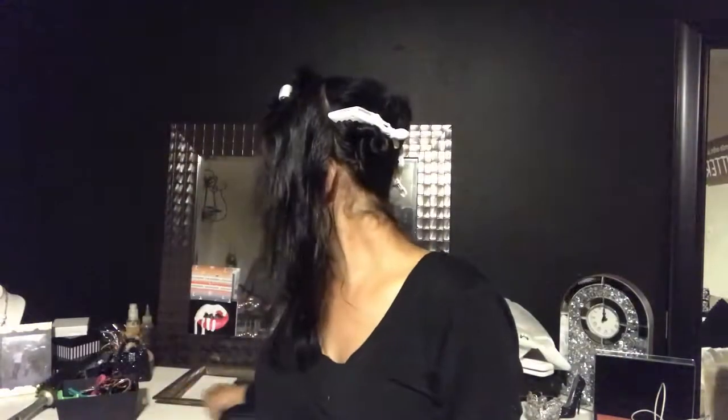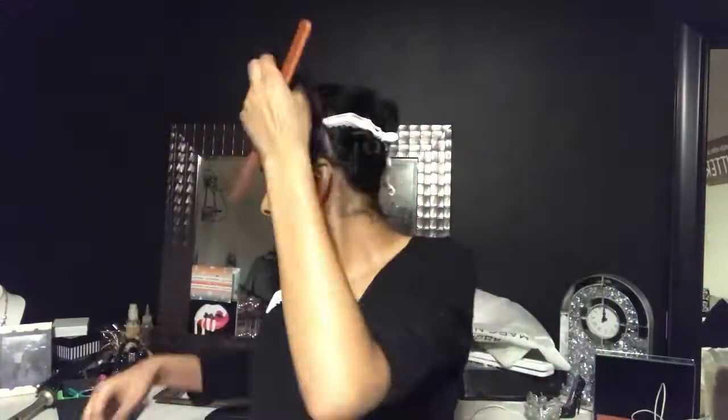So, ready to go with this? I personally put it on the highest heat. Now, I personally have to do this for each section. I have to spray this, and I really love this stuff. So this is, again, my blow dry method. It's a little different. I've tried a bunch of different ways. This way just helps me the best. So here we go. I'm gonna spray it. It smells so good too. See how shiny it is already?